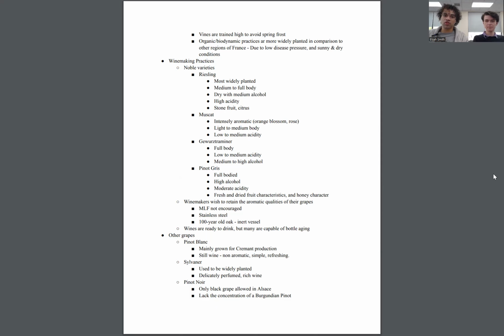We'll move on to Gewürztraminer, one of my favorites. An Alsatian Gewürztraminer is going to be very rich. It gives you a little bit of an oily sensation on the mouth because the body is so full. And this is actually going to be a higher alcohol expression of Gewürztraminer, with around 14% ABV not being uncommon for Alsatian Gewürz. And the acidity level is going to be just like Muscat, medium to low.